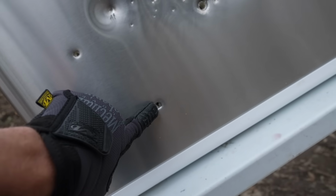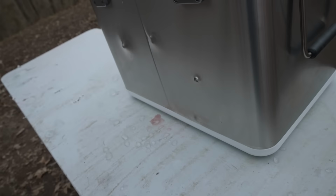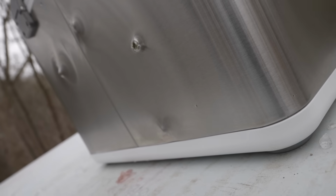The 7.62 by 39 went in right there. I put that one a little bit closer to the bottom. Go around to the back, and that's awesome. It stopped the 7.62 by 39. You can see the bulge right here on the bottom, obviously, from where that bullet almost came through.